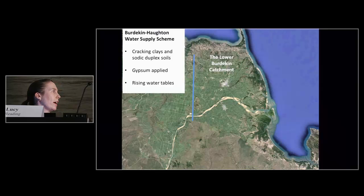So with these very high irrigation rates, with flood irrigation, and then applying gypsum to increase infiltration, there are starting to be issues with the rising water tables. And some of the consequences of this: in some places the water tables have risen so high that saline water is starting to get into the crop roots. And it's also starting to increase the amount of discharge of saline and sometimes polluted water with nutrients and pesticides into the river. So we're starting to get an increase in discharge into the river.